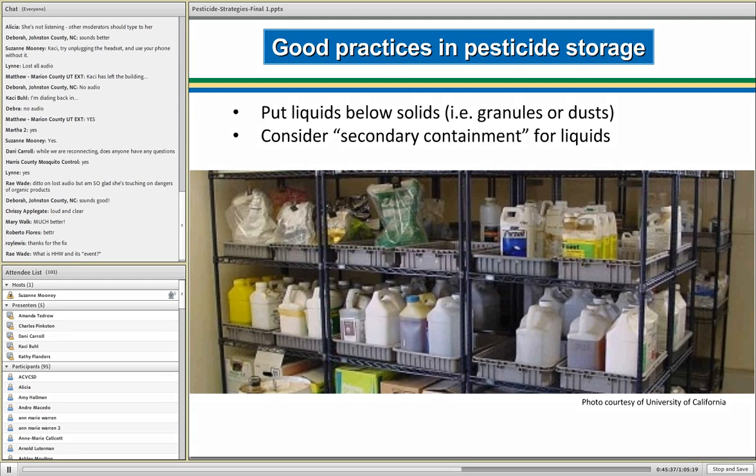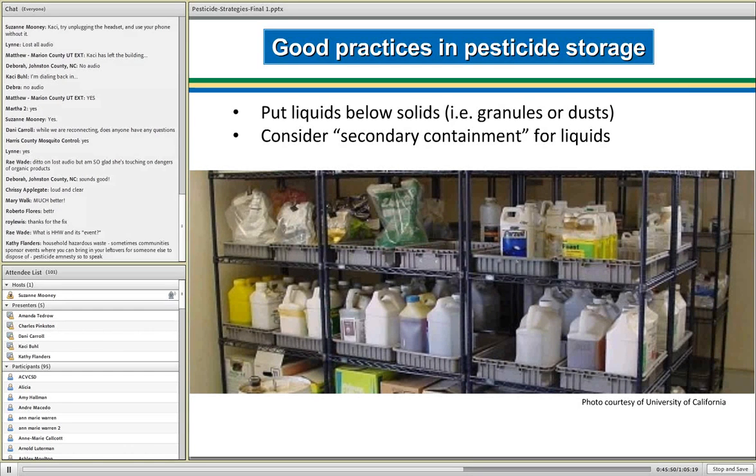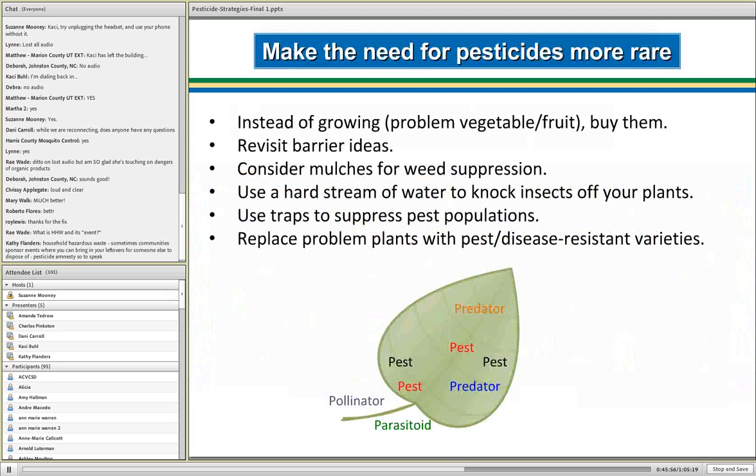Secondary containment for liquids. This is a picture that does a great job demonstrating that. The secondary containment is the tubs underneath those jugs. So if one of the jugs actually got a crack in it, or maybe it failed for some reason, the dripping fluid or sometimes the gushing fluid would be caught by that secondary tray.